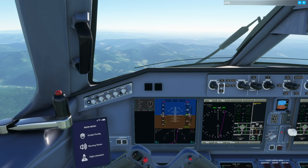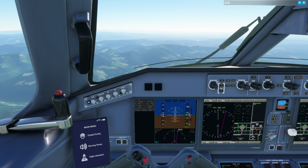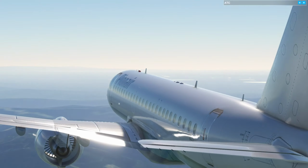So anyway, we're on our way to Portland, and we'll shoot an approach to Portland and call it a flight. So you sit back and enjoy the rest of the flight.